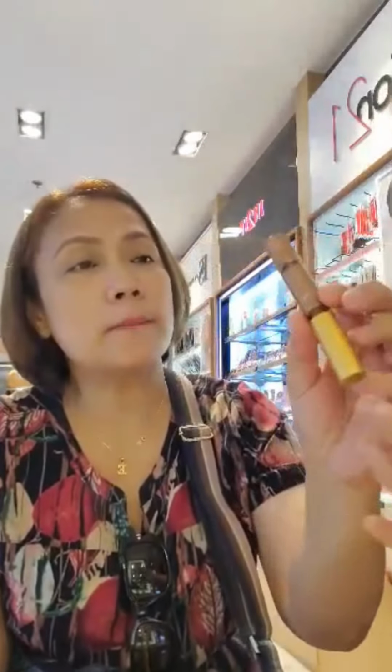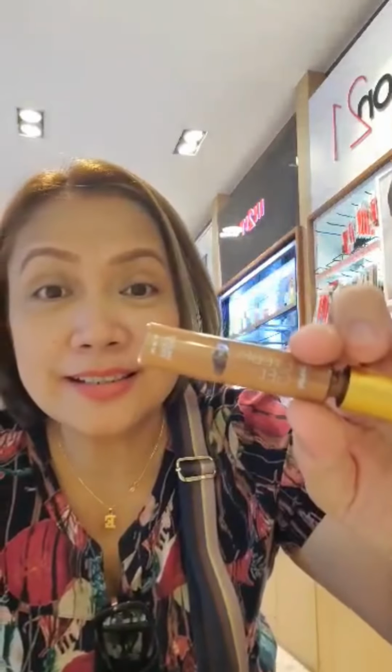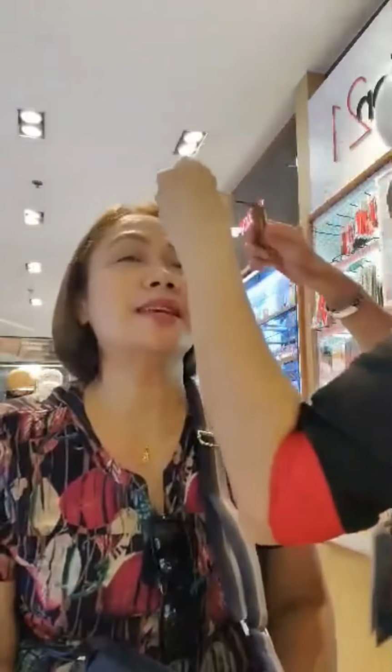So guys, this is it. Look at that. This is the one. What is this? Next. Next is what? Eyebrow gel. Eyebrow gel, guys. Copper brown. Copper brown shade. And this is eyebrow gel. Let's try this one. Oh, similar to my hair, according to her. So let's see.